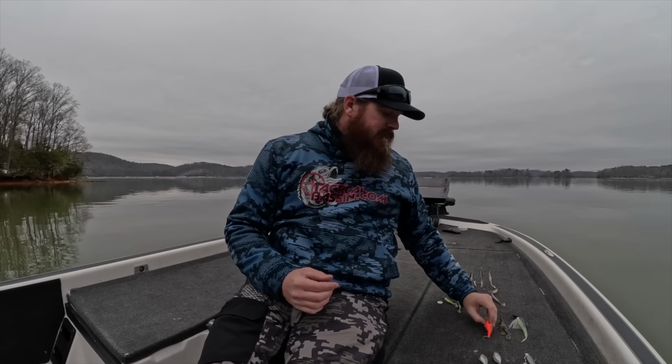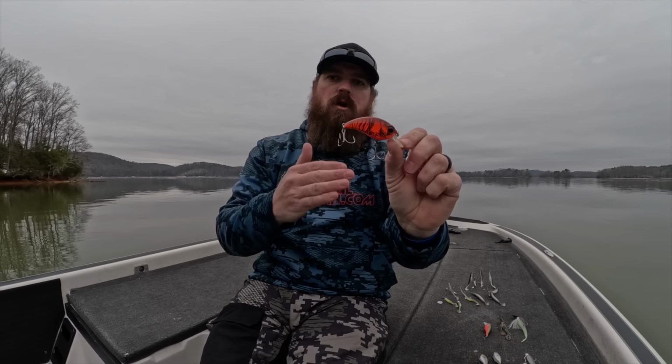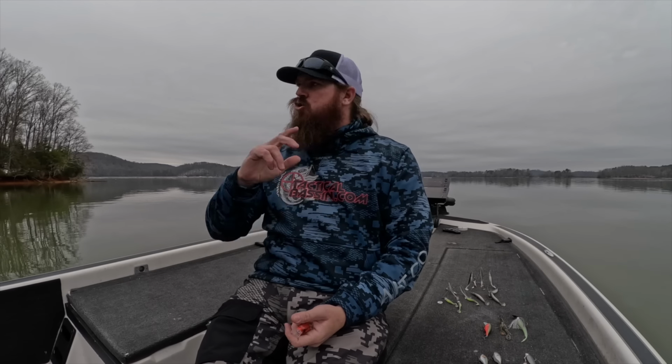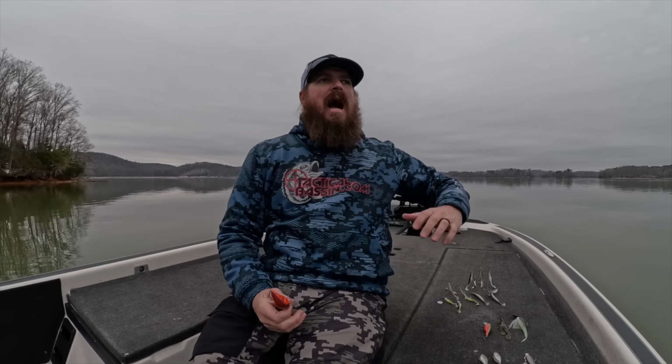Now, the ATV, on the other hand, this is the 4x4 of squarebills. This thing is so snagless, it's amazing. So if I've got to go shallow, stumps, laid downs, junk in the water, I know there's debris up there, there's rock, that is my bait. I can plow it through anything.